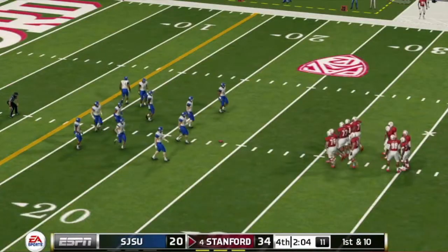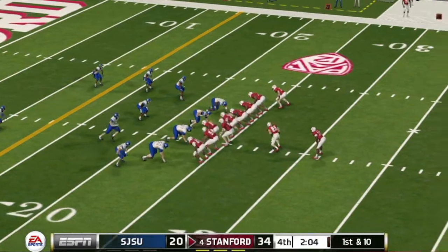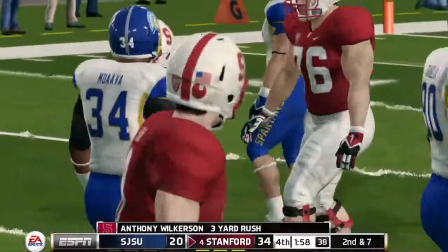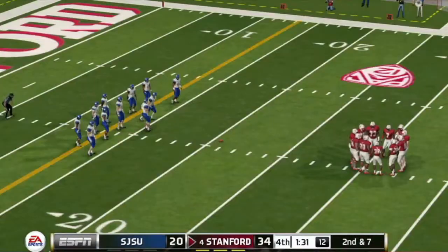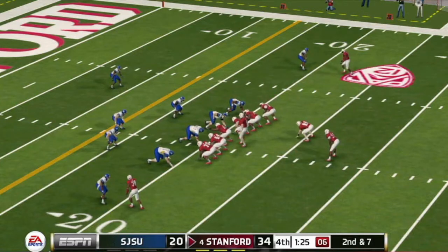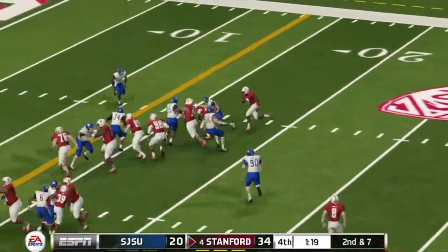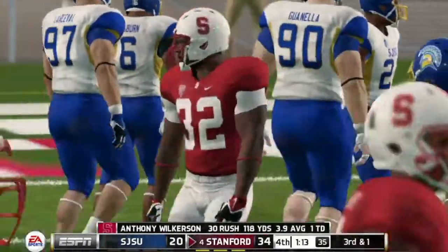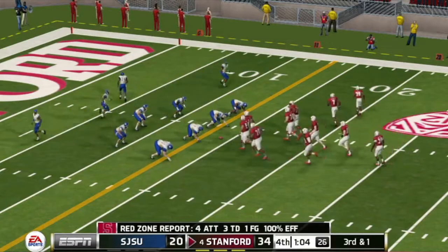From the 24-yard line, first down. They come out in a goal line set. Gets out to about the 21. Wilkerson gets 3 yards on the carry. That'll make it second and 7. Man left, man left. He takes it right side for a good gain. It's third down, and this offense is about 3 feet away from that first down marker.